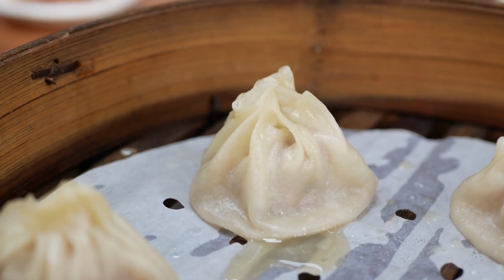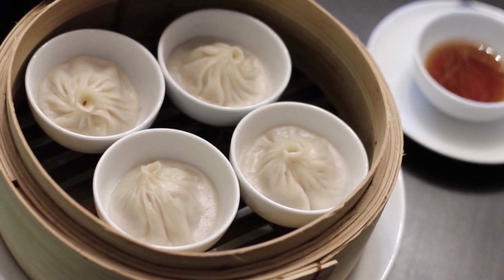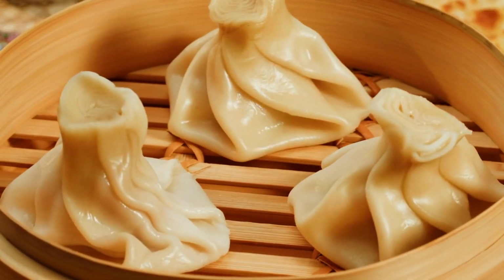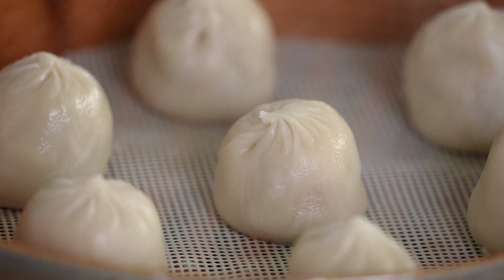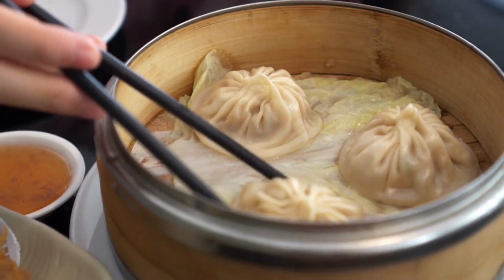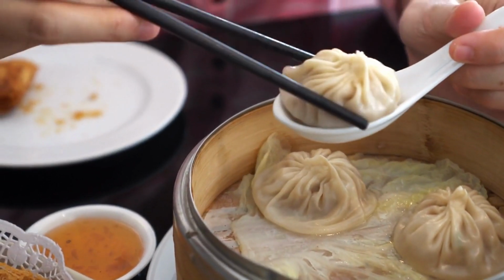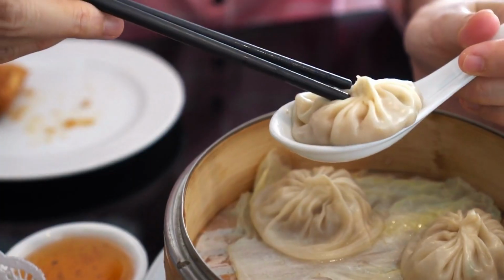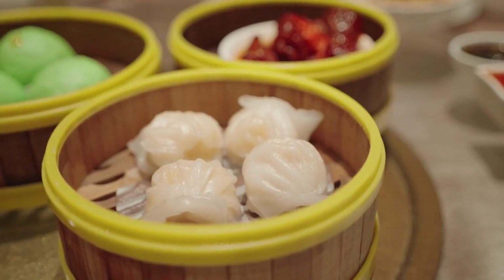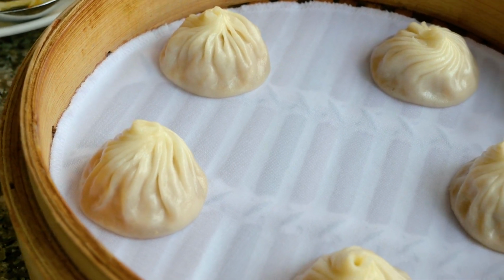Bench scraper. Helps portion dough cleanly and lift delicate wrappers without tearing. Fine mesh strainer. For clarifying broth when making gelatin. Cheesecloth also works. Food thermometer. Ensures your water stays at the right temp, around 100 degrees Fahrenheit, 38 degrees Celsius, for dough hydration. If you're missing something, improvise. No bamboo steamer, use a metal one with a tight-fitting lid.